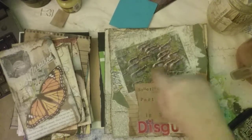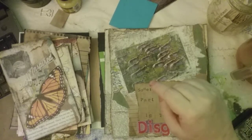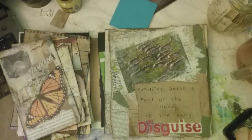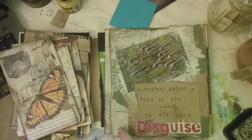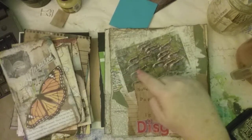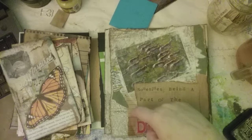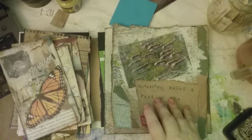So you've got pictures. I think this is antelope, like on the Serengeti. And it says, sometimes being a part of the herd is the best disguise. And then you've got the usual suspects here. Masking paper. This is a large piece of a map of India. Some Tim Holtz paper. Some lined. I think that might be from the Rapid Memo back there. I can't 100% tell. And then, of course, that's on the back of the transit thing.